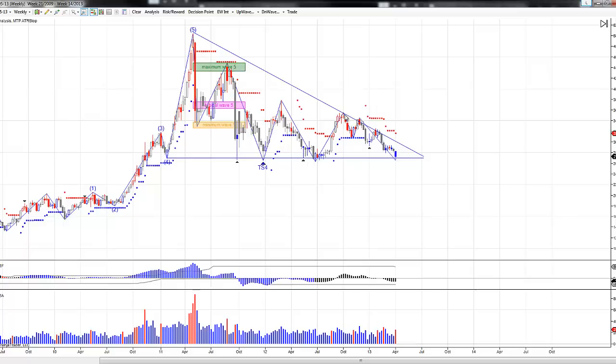However, each successive high has been lower and lower. And so we'll get a breakout of this triangle one way or the other. Typically on a descending triangle like this, the break is to the downside, but not always. So we'll watch that. We're in that support area again. So this is either going to be a great buying opportunity ahead of a move back to the top of the trend line here, and then maybe a break.